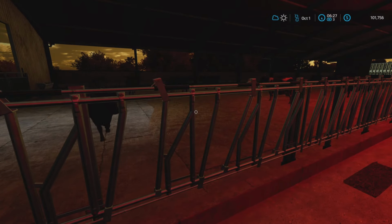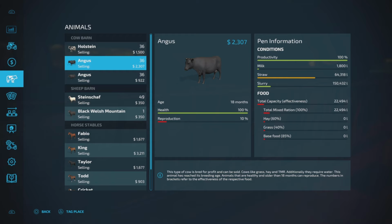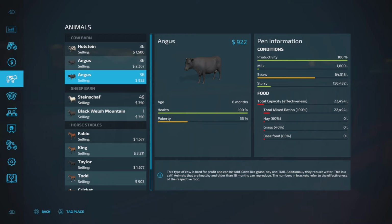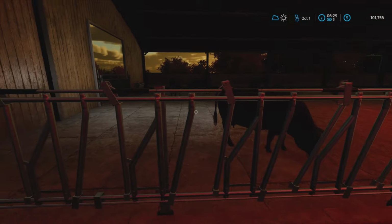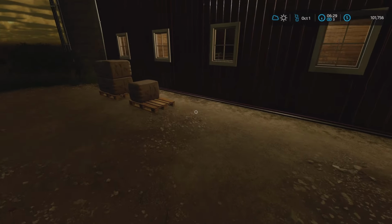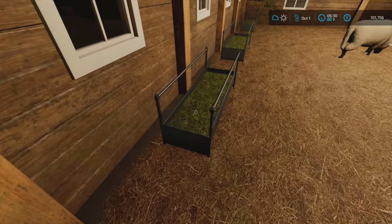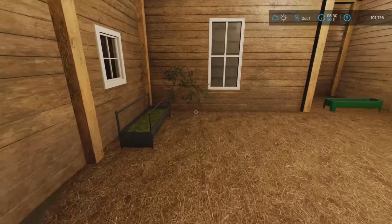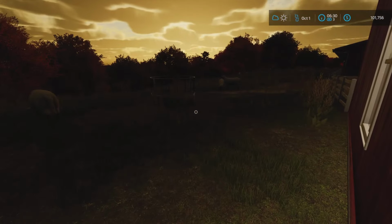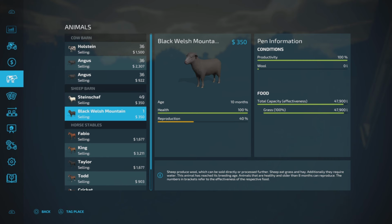Check on the cows here. So we've got 25-month-old Holsteins, 18-month and 6-month. I'm going to go get 36 more. We're doing okay on food. Not great, but doing all right. Let me check on the sheep, see how things are going over here. We're working on our second pallet, but we're not very far. So yeah, when we put more hay in, it filled the troughs inside the building here as well. And so our sheep are fine. They got plenty of food. Okay.